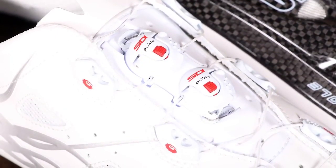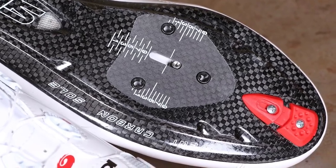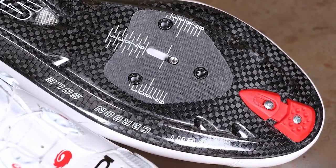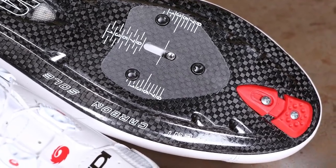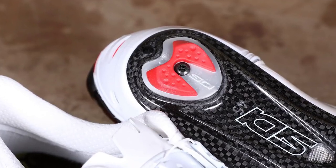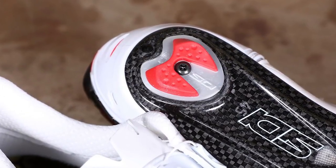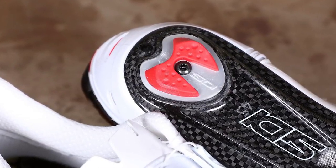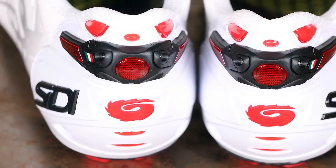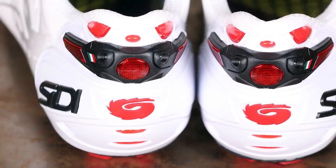The 2 dials pull the sides of the shoe together rather than pulling the upper and the strap over the top of the foot. The carbon soles are drilled for 3-bolt cleats with plenty of white lines for positioning the cleat accurately. The soles are vented, though it's actually really hard to notice the effect they have in hot weather, and the front vent can be closed for riding in cooler temperatures. Anti-slip heel pads are replaceable should you wear them out, which is always useful to know too.